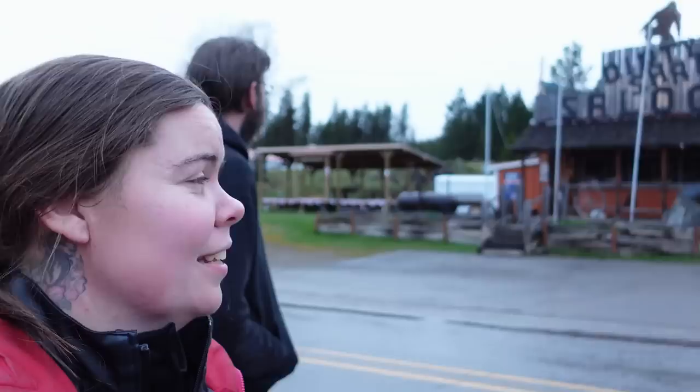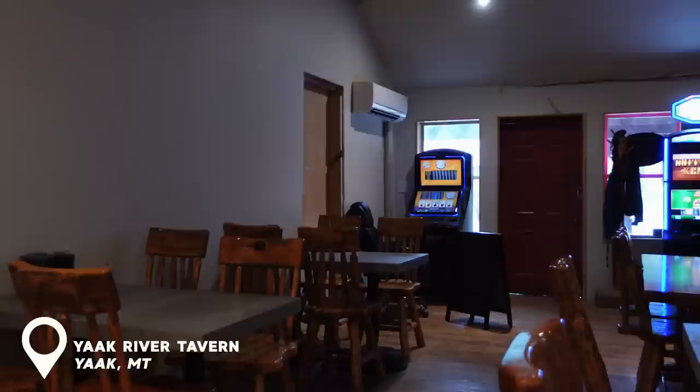But fortunate for us, there is other food here in Yaak. It is a very tiny town. If you choose to come up here, be aware. Small town. But the Yaak River Tavern is open, and we're gonna see what kind of food they've got.